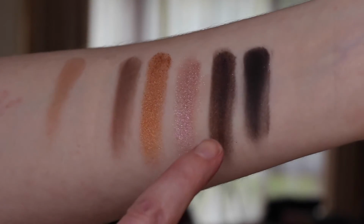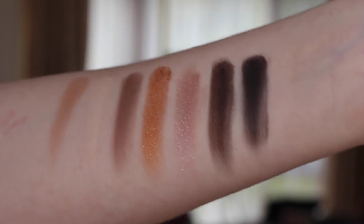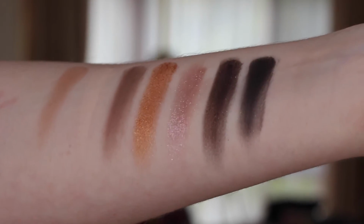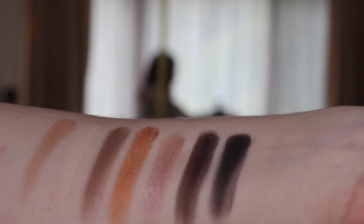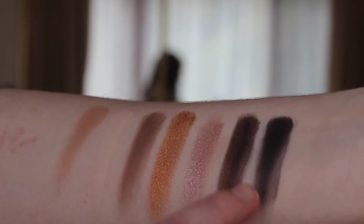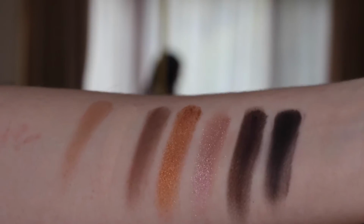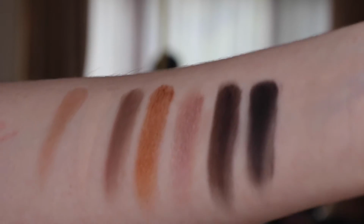Then we have this shade here, which is Cup of Joe. It's nice and pigmented, but I don't know if you guys can tell in the camera here, it is a little bit patchy. There's a big thick streak down the middle. So I'll have to try it out on my eyes and see how it goes. Then we've got this shade here, which is called Black Coffee. It's just your standard kind of black colour, but it does have a little bit of glitter in it.